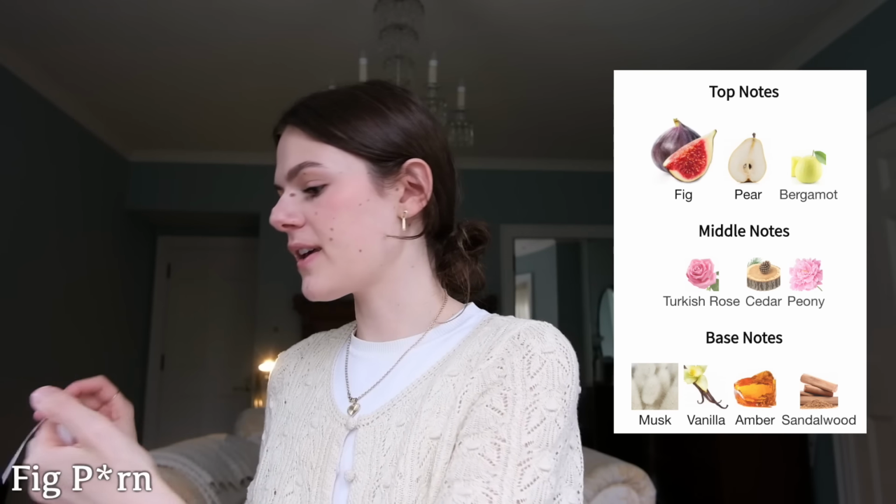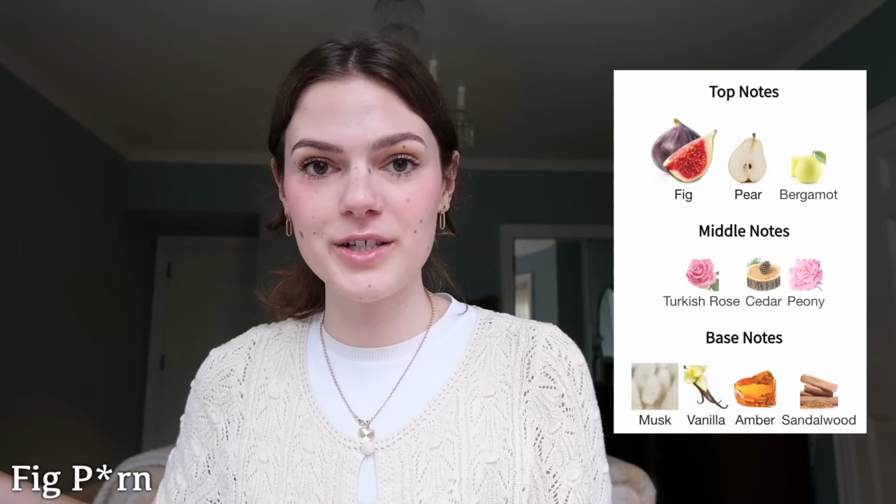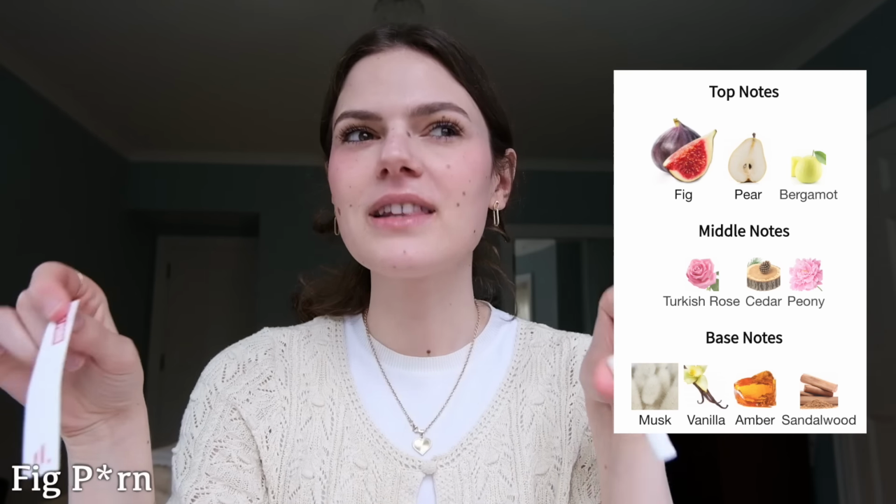Next one that we have is called Fig Corn. It is their fig scent. Fig is one of those notes that I feel like has been marketed to me so much on TikTok and other social media platforms. And I like the thought of a fig. In fact, the Sylvia Plath fig tree analogy has really been hitting since graduating university. But I don't know if I love it as a note.